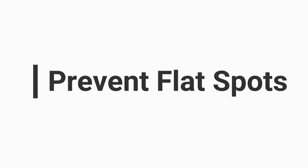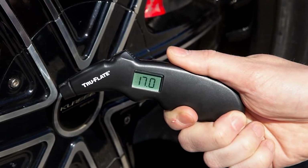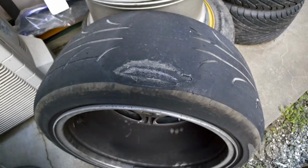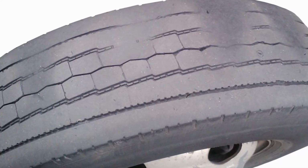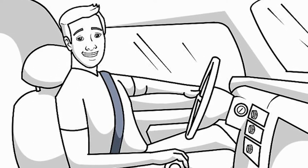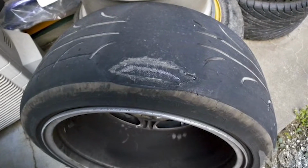Prevent flat spots. Make sure your tires are inflated to the recommended tire pressure. If a vehicle is left stationary for too long, the tires could develop flat spots as the weight of the vehicle presses down on the tire's footprints. This process occurs at a faster rate in colder temperatures and in vehicles equipped with performance tires or low-profile tires. In some cases, merely having someone drive the car for a while will bring the tires up to their normal operating temperature and get rid of any flat spots.